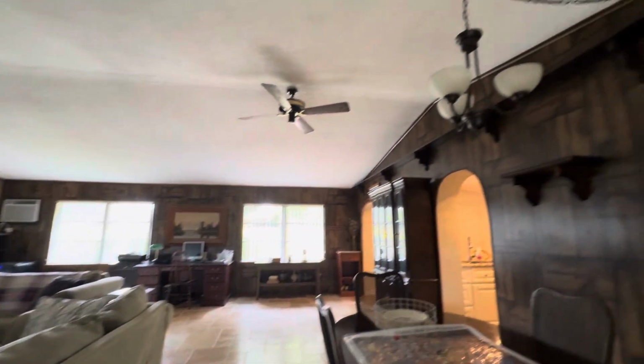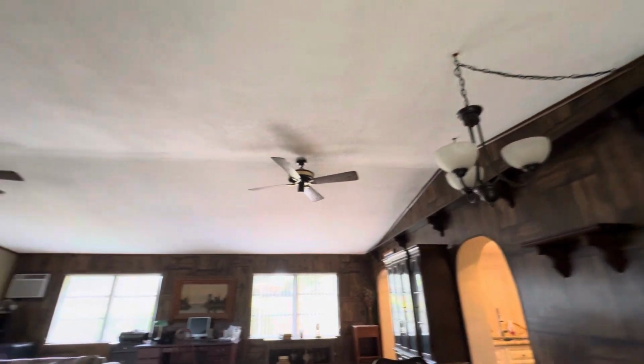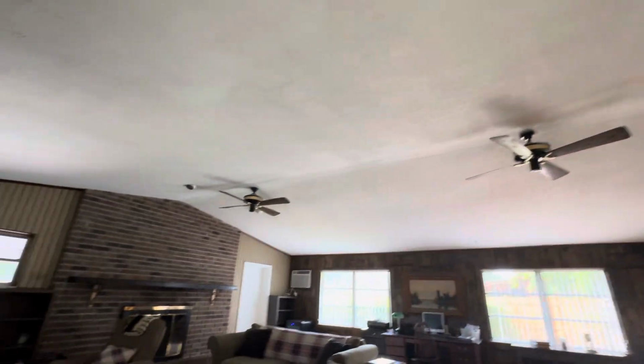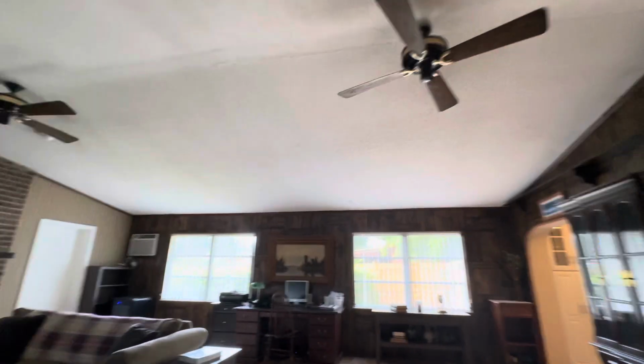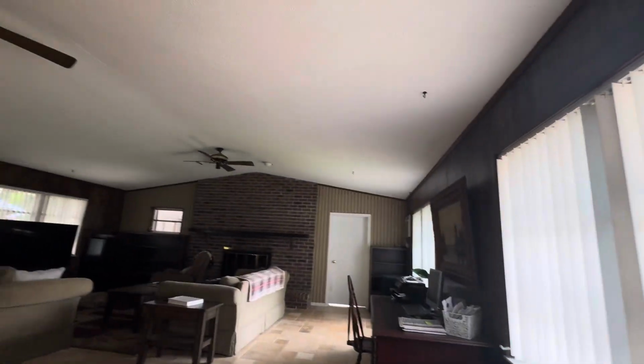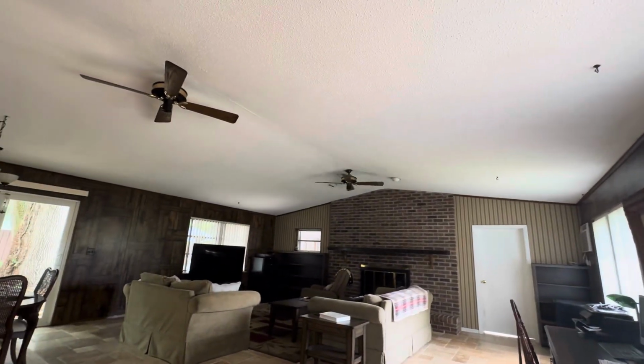I would definitely update the lighting. The ceiling fans are really old and they're noisy when they run. So I think they're just super old. They're probably from the 70s. So I would get rid of those. See, they've got loud motors.